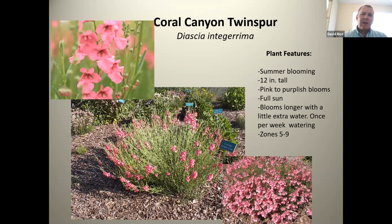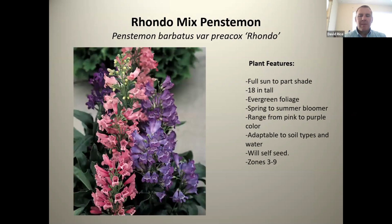Here's another one that I really like, Coral Canyon Twin Spur. This is one that blooms all the time. It blooms longer. If you give it a little extra water, this will kind of bloom all summer. Once it starts blooming in the summer, it'll bloom all the way till frost if it's got the right conditions. Otherwise, it'll have its major flux of blooms, and then it tapers off, and maybe you'll just have spotty blooms, like that picture in the middle there. That's probably a condition where it got a little bit drier, a little hotter midsummer or something, and it's just not as full, prolific of blooms. Whereas the bottom picture there, it's a little more covered, full blooms all the way around.